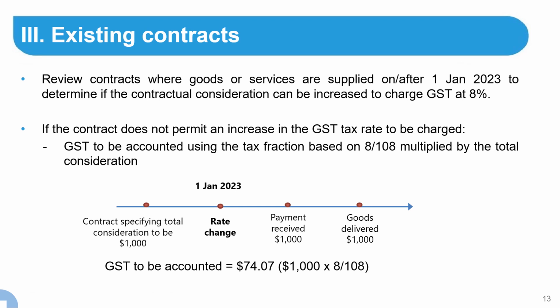If you are unsure whether your contract contains any express exclusion or has taken the tax rate change into account, please consult your lawyer to determine if you can increase the consideration due to the GST rate increase.